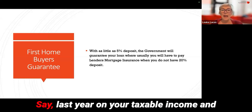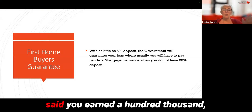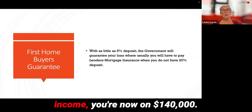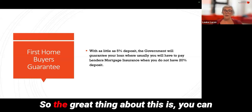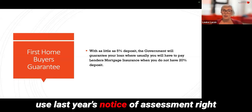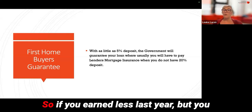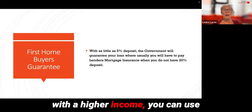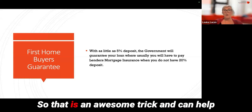But here's the trick with it. Say last year on your taxable income and your tax return, when it came back, your notice of assessment from the ATO said you earned $100,000. But this year you've got a big increase. You've got a new job, great, big income. You're now on $140,000. You think you might not qualify, but you do still qualify. So the great thing about this is you can use last year's notice of assessment right up until the end of June this year, 2025. So if you earned less last year, but you now are actually applying for a loan with a higher income, you can use your higher income for your loan, but your last year's notice of assessment. So that is an awesome trick.